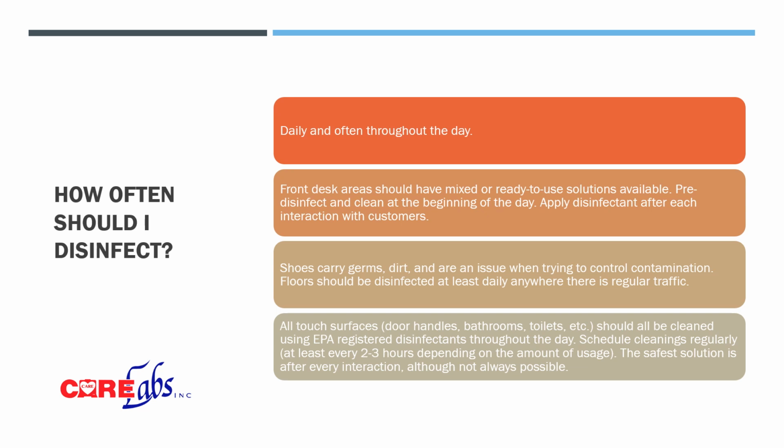Shoes carry germs, dirt, and are an issue when trying to control contamination. Floors should be disinfected at least daily anywhere there is regular traffic. Obviously, again, we know the challenge of this. It's actually better if you could disinfect your floors throughout the day.